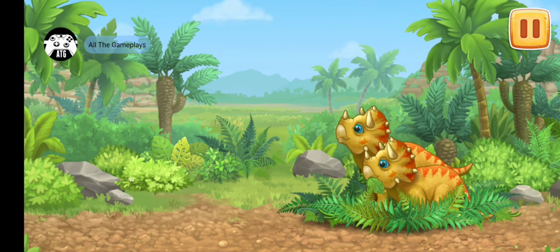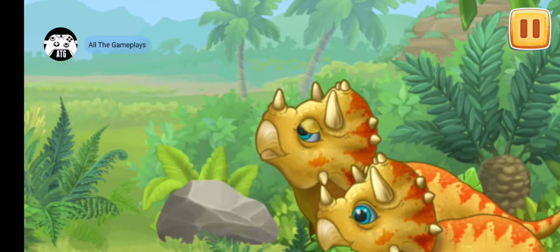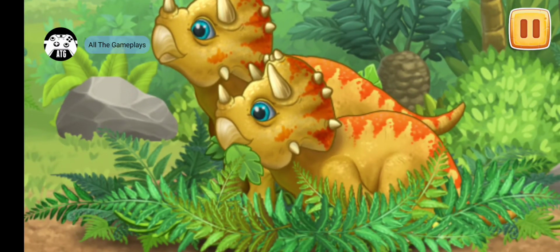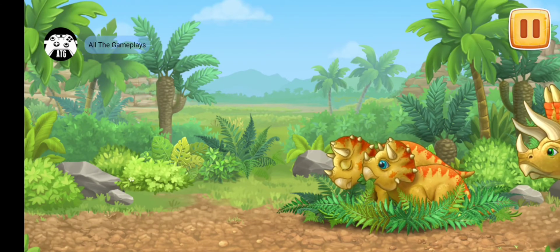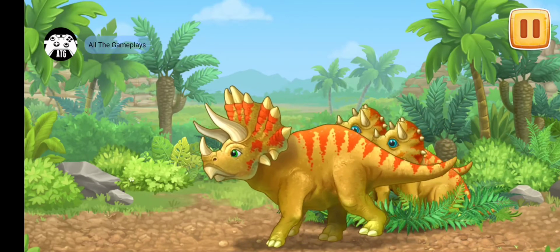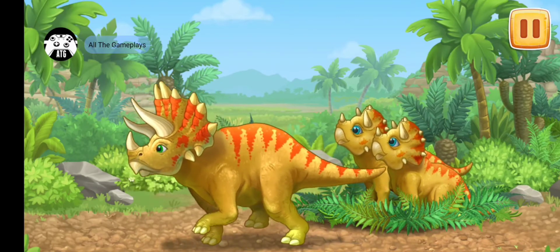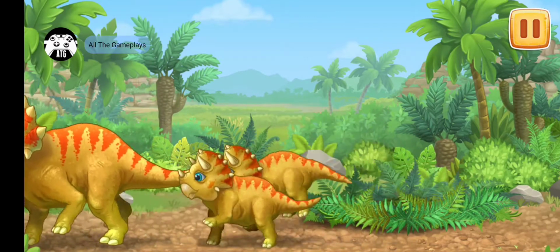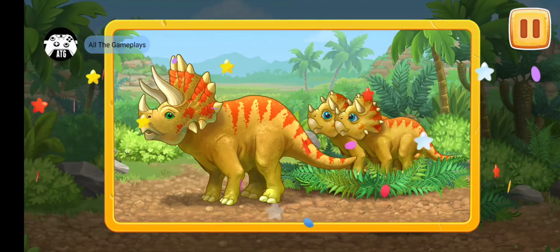Triceratopses. Triceratopses were plant-eating animals. Their mouth looked more like a parrot beak than jaws of an animal. The name Triceratops means three-horned face, and it used those horns for protection. Triceratopses were herd animals, so they cared for and protected each other. We brought to life one of the most recognizable dinosaurs, Triceratops.